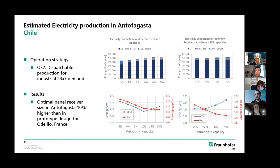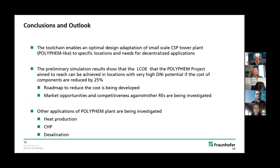Interesting here is that the change from -75% of the size of the reference plant to -50% is really minor. That is related to the fact that the DNI is higher there. And if you have a very small storage, it basically doesn't affect your heat recovery from the topside.